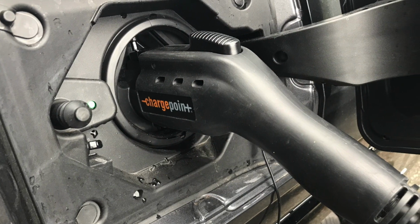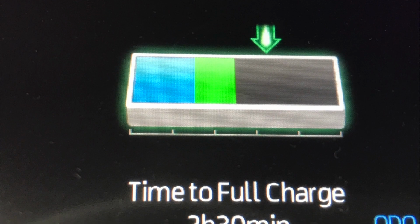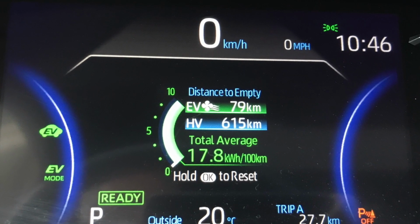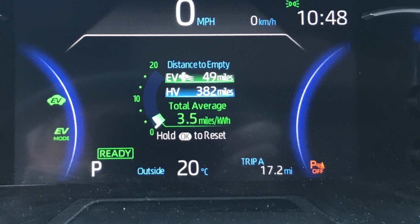Additionally, the EV range of the Prime appears to be greater than specified. After a full charge, the estimated range was 79 kilometers, 11 more than Toyota's official claim of 68. That's 49 miles, 7 more than the spec.